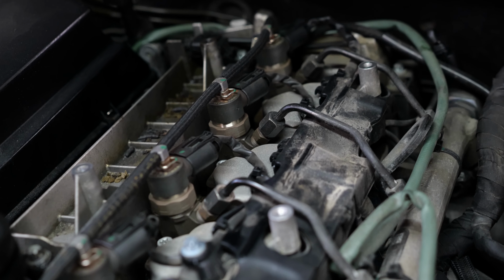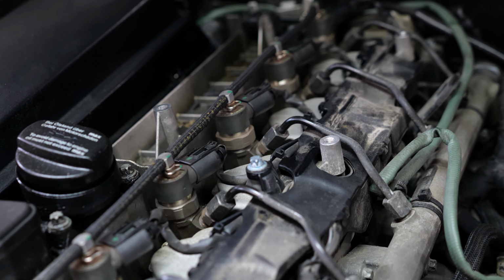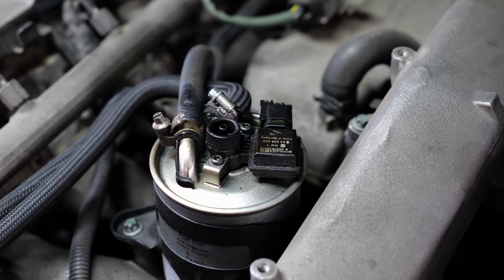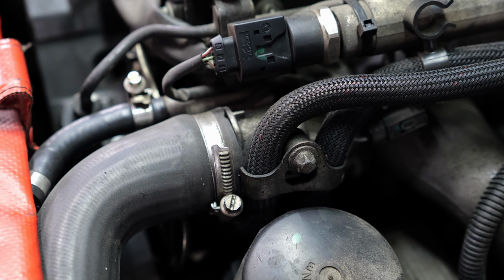You'll do a general inspection of the top of the engine for anything that might look amiss. Any fuel is your biggest concern, but broken wires or any connectors that aren't in the right place as well. Leaks around the fuel filter is common as well. You'll see them on the hose connectors, as well as any coolant leaks from the upper and lower rad hoses.